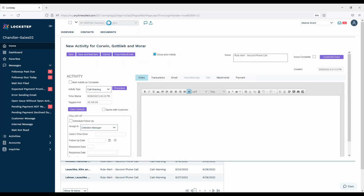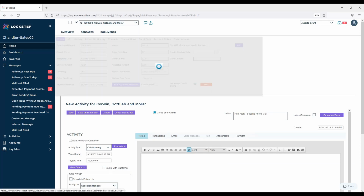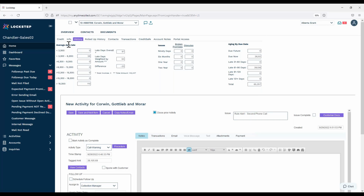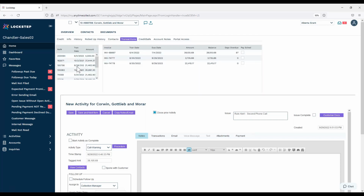So before they make that phone call or send that email, they can easily click the drop down here to view that customer information, including credit information, like our LocksUp credit score. They can also see historical trends, so average days late information, if there's been any broken promises or disputes in the last 2 years, as well as the current aging, as well as other things that we can highlight is transactional information. So they can see payment information, as well as any open invoices, as well as they can view the customer's access to self-service portal.